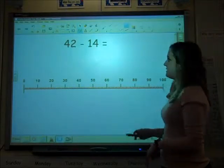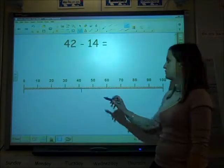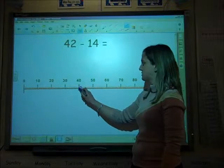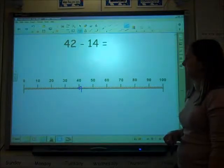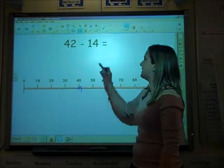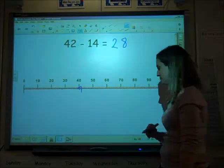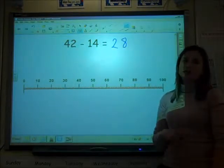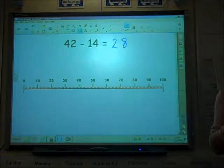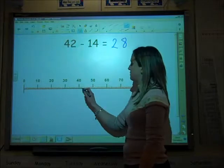So the way they could do this, they'd find 42 on the number line, and they might first of all count back in ones, 14. So 1, 2, 3, 4, and so on until they've counted back 14, and the number they land on is 28. Or, once they've got really good at counting back in ones, we look for more efficient ways, because we're trying to make the children quite efficient with their calculation. So how else could we do that?